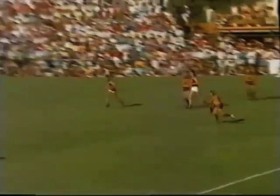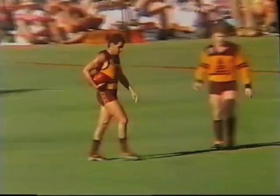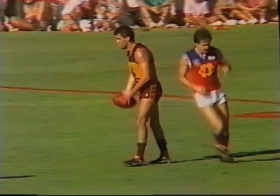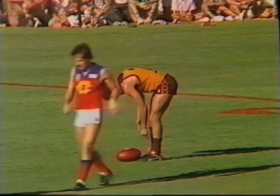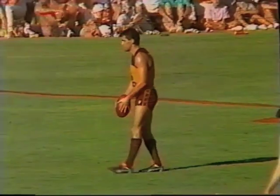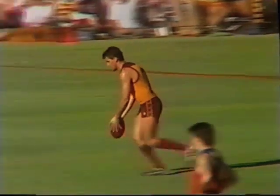Waterson gets it across now to Richardson. Goes short. Williams takes a mark. Now, Mark Williams has kicked two goals, two of the Bears' five. He's only 35 metres out from goal. No angle of note, so he shouldn't have any trouble, but whenever you say those things... He very rarely misses, Mark. He's an awkward-looking kick, but he's a very accurate kick.